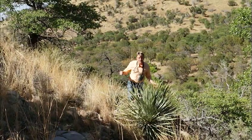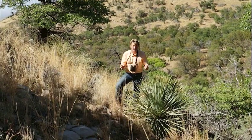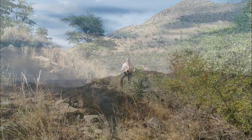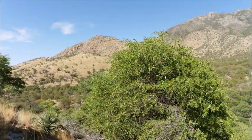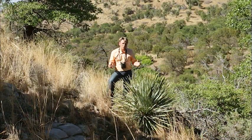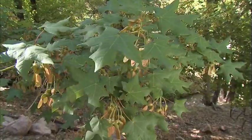You probably wouldn't expect to find the highest diversity of hummingbirds anywhere in the United States in a place that looked quite like this. But this is it, the Madrean woodlands of the Sky Islands of southeastern Arizona. But not so many of them are up here, where it's really high and dry. To see most of these beauties, we have to go down a little deeper into the canyons that dot this landscape.